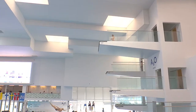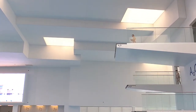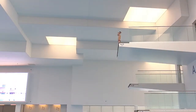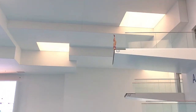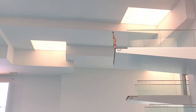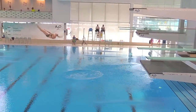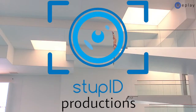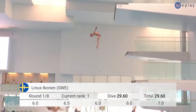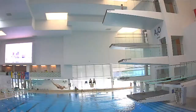Okay, and our first dive is on the board. Representing Team Dive West, Leaders Ironen on 10 meter Y3B. Six and a half, 6, 7. And we have Linus of Sweden kicking off with a decent dive here.